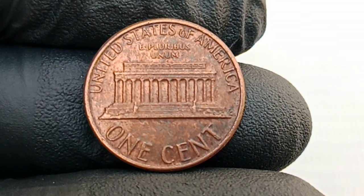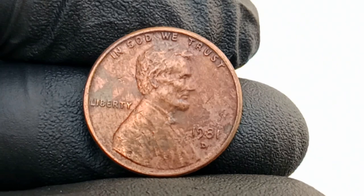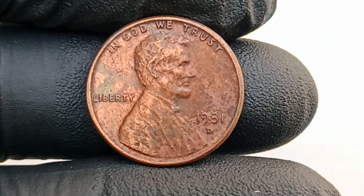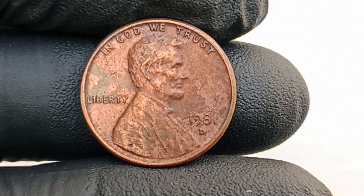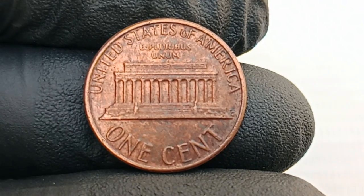Normally, on the reverse side of the Lincoln cent, the words United States of America appear, and the A and M in America are spaced apart. However, in a very small number of 1981 D pennies, the letters A and M are closer together. This is known as the close AM error. This error is significant because the design was supposed to be different in that year, with the A and M supposed to be spaced further apart.